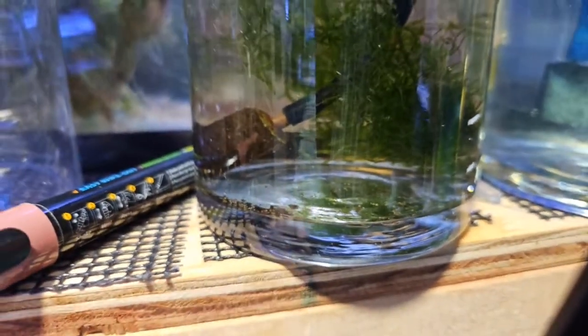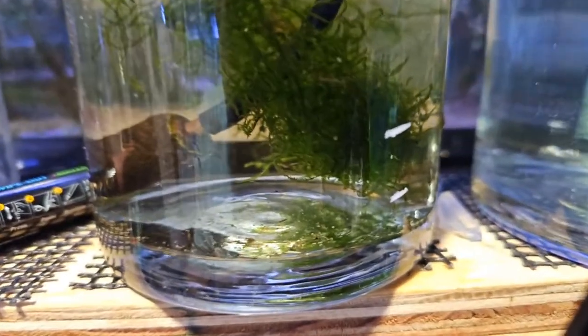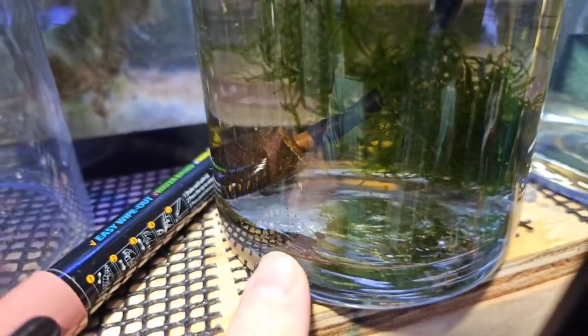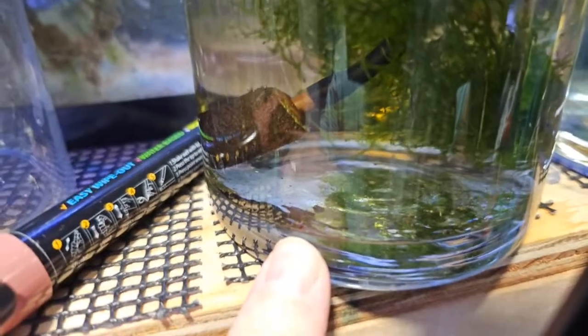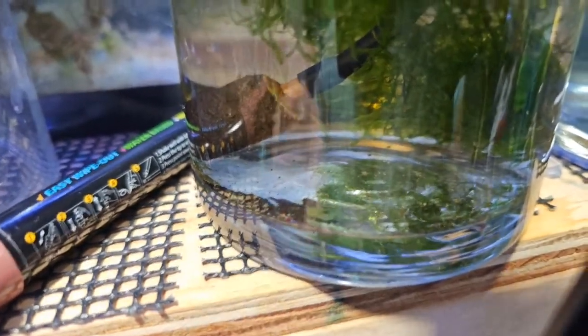In this particular jar, you'll see 6 small Apistogrammas. And what's really interesting about the Apistogramma fry, let's hope I can capture it. They're actually red. You can see that their bellies are red. You see that little spot right there? That is an Apistogramma wiggler. Yeah, there's only like 6 in this jar.